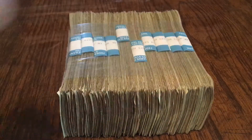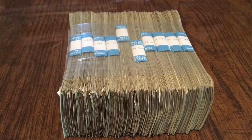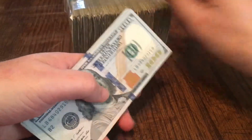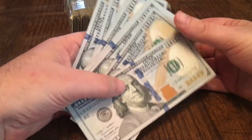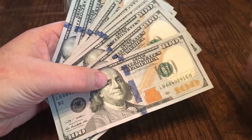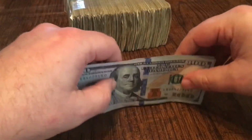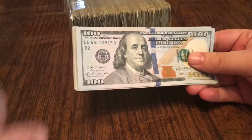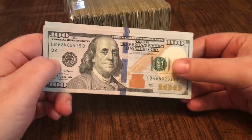Before I get into what I found in these, I want to solve a mystery this week. Normally I talk about hints and clues and things to help you collect. Here's a little mystery. I've got a bunch of $100 bills, okay? Now, every one of us has handled a $100 bill. We all know about looking for fancy serial numbers and star notes. These $100 bills here are nothing spectacular, with one minor exception.